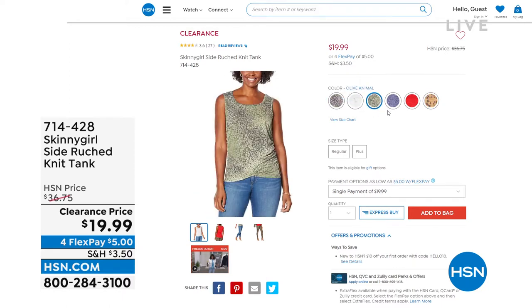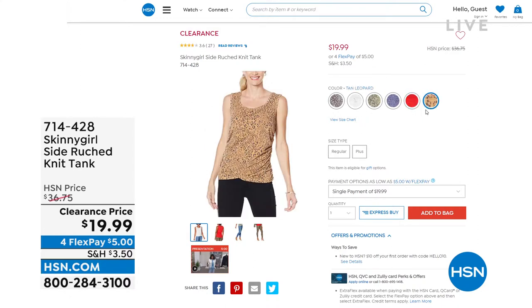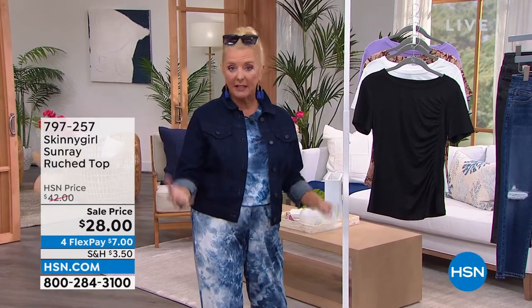We've got a whole bunch of great little prints. This looks cute by itself as can be, but I love it with a denim jacket over it, with an unstructured blazer over it, with a cardigan on top of it. You could put a blouse. If you just need one of those really cute shirts to wear underneath anything, that is such a great choice. And I really love that scalloping in the front, because it's very figure friendly.